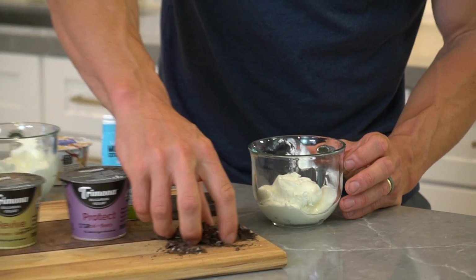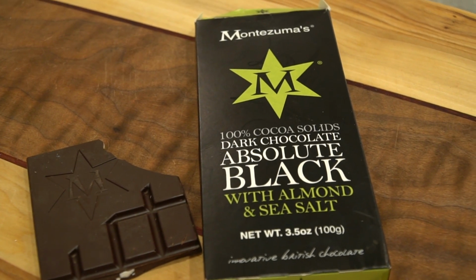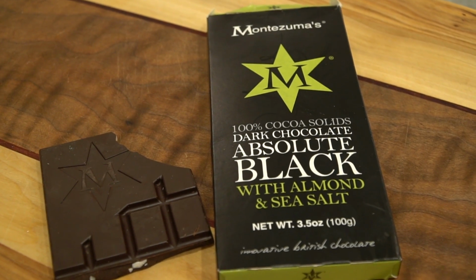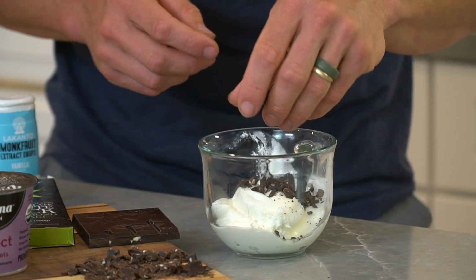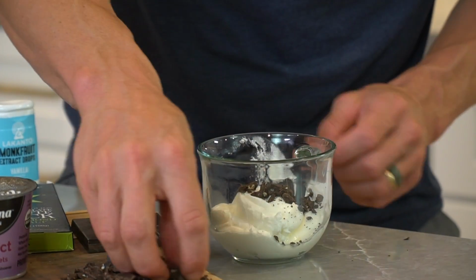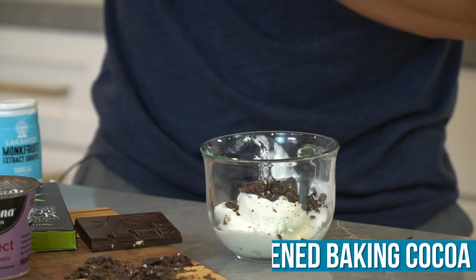So the first thing I'm going to do is add unsweetened baking chocolate. This is literally unsweetened baking cocoa or baking chocolate that I've chopped up. Very simple. It has to be unsweetened. Do not get one that's sweetened, otherwise it's not going to be keto friendly. I usually put about a half an ounce in or so. That's all you're going to need in that one.